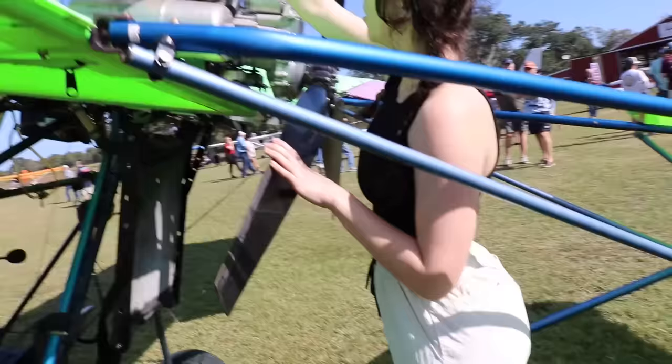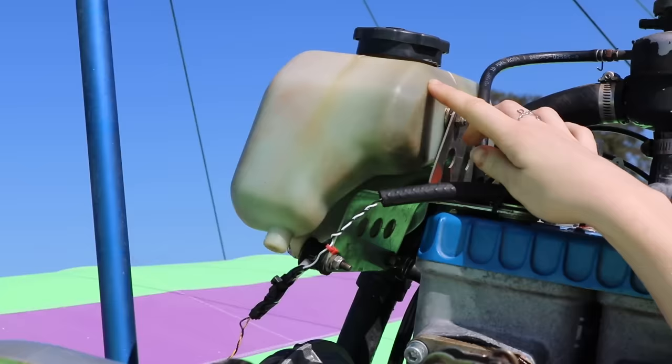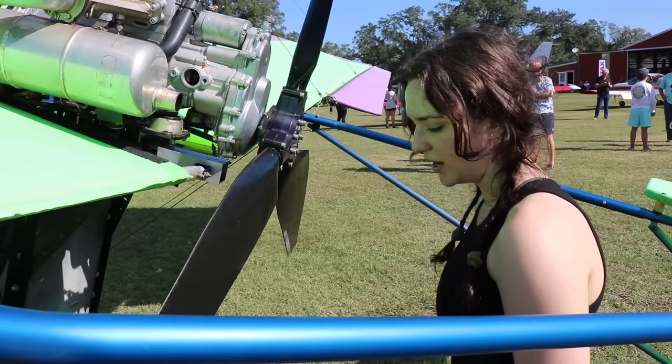I don't know if you're going to be able to see it on camera, but you can see our oil level is right about here. So we're making sure that's full and clean. Our prop and blades, everything is clear of nicks, just like we do with most aircraft.